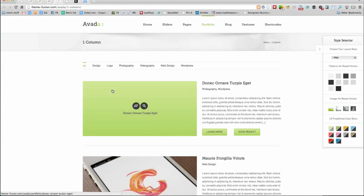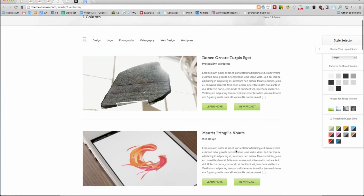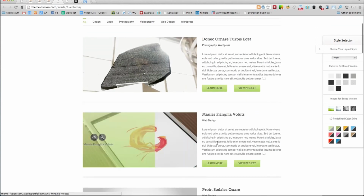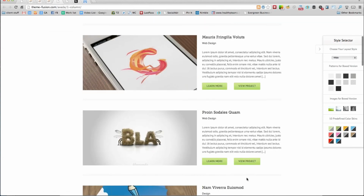Portfolios. These are great pages, so it's best if I show you an example. This is a typical portfolio page with different jobs on. Obviously, this is more photography, website designer kind of thing, but you can probably do the same kind of thing. So you have a range of different things that you've done.